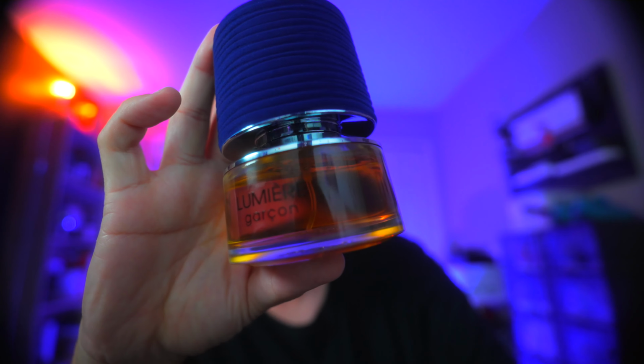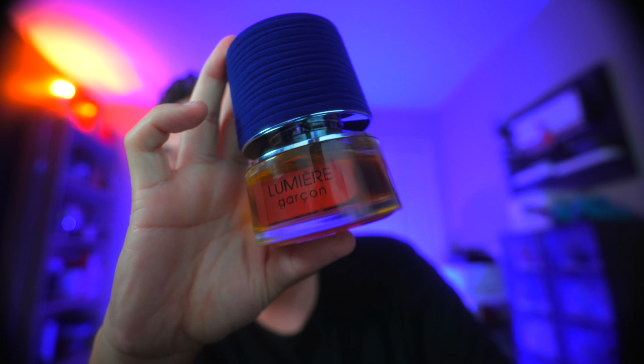Yeah, guys, so this is a 9.4. Absolutely great fragrance. Anything above a 9 in my book is a must-have. If you enjoy those types of notes, if you're looking for something just to go out on the evening, maybe to work, to the office, business meetings, maybe you got a couple deals you want to close on, this is a beautiful fragrance to have, guys. I love it, and I think women will absolutely love smelling this on you as well. So, Lumiere Garcon by French Avenue.